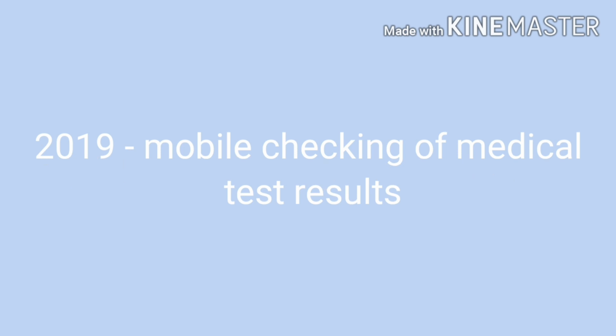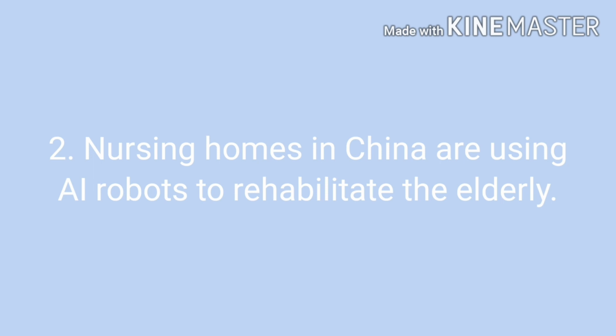In 2014, Beijing hospitals first piloted a program that allowed patients to pay for medical care through WeChat and Alipay. And in 2019, all medical facilities in Beijing will accept mobile payments. And also, in 2019, hospitals have been trying out a system that lets patients check results of their medical test online. Another important upgrade is the use of AI robots in nursing homes to rehabilitate the elderly.